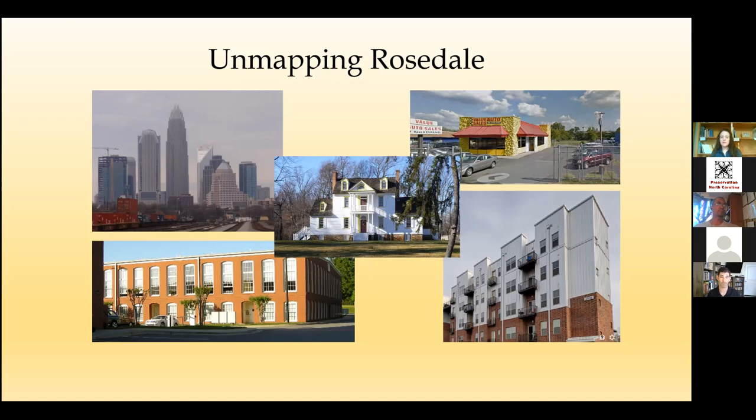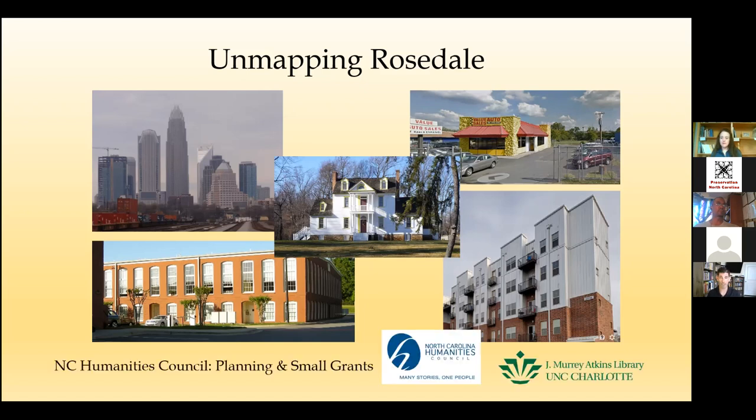and is connected to many of our histories. And this would not have been possible without funding from the North Carolina Humanities Council and lots of help from the folks over at Atkins Library at UNC Charlotte.